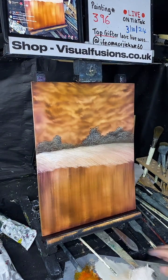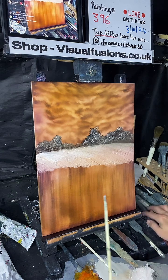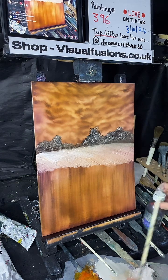Right, I'm going to put in some little things. We're going to get a script brush and just add a lot of little things in. I think I'll use some paint thinners for this.